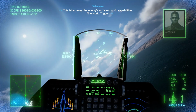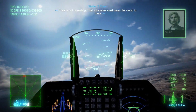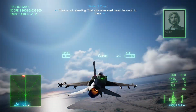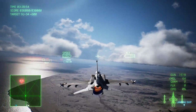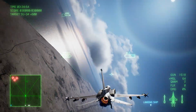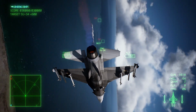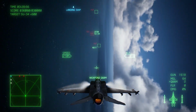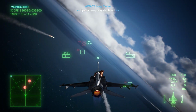Okay, cool. Takes away the enemy's surface-to-ship capabilities. Fine work, Trigger. They're not retreating. Their submarine must be important to them. So much easier than VTOL VR. Sorry, chat. So much easier than VTOL VR. Missile away. Yep, there goes my clams.